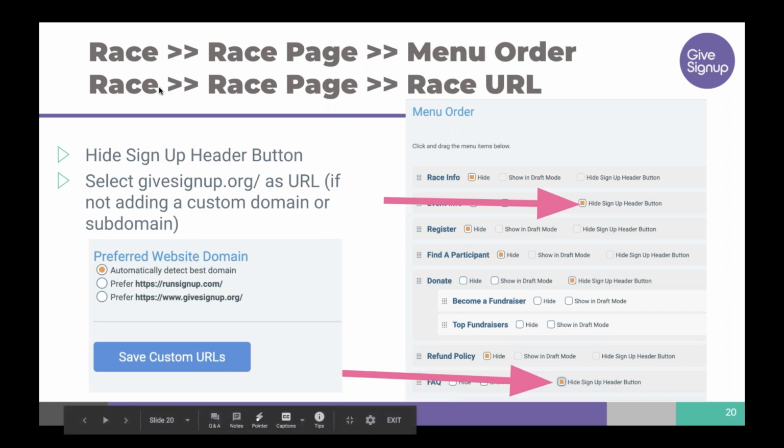And then the other place where you can customize this is when you navigate to race page, race URL. You can pick a preferred website domain. Again, if you're adding your own custom domain or subdomain, don't worry about this. But if you prefer GiveSignup.org, you can change that up on that page. So those are just the ways that you would navigate on the dashboard in your RunSignup race.